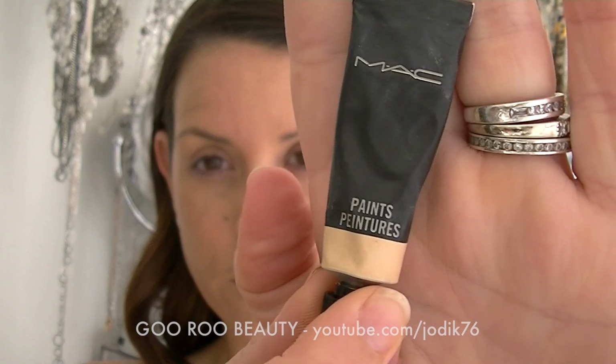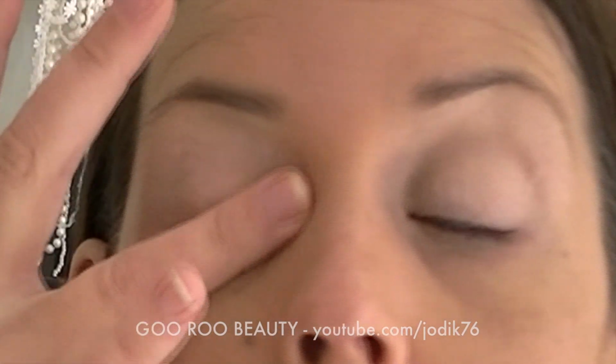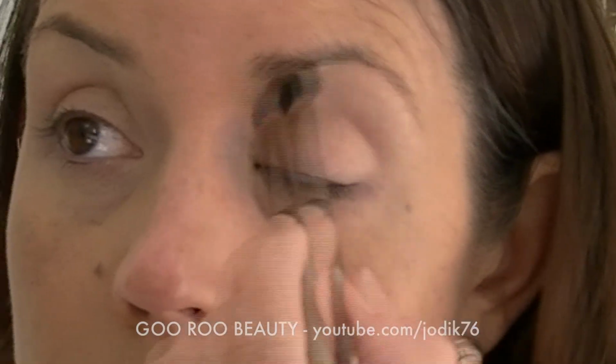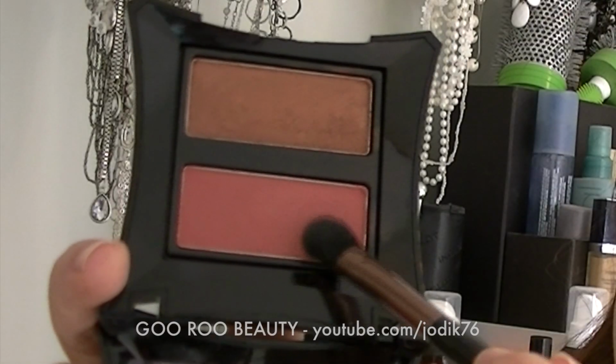Now going on to the eyes using the MAC paint in Bare Canvas. Applying that Bare Canvas all over the eye, and now using a Furless brush to apply the Chanel Le Beige number 20 all over the lid. The Illamasqua Powder Blusher Duo. First of all, going into the shade Beige.